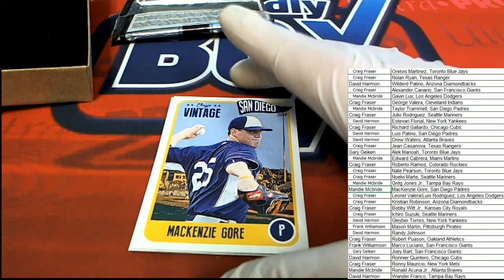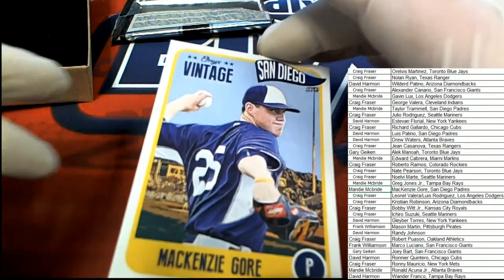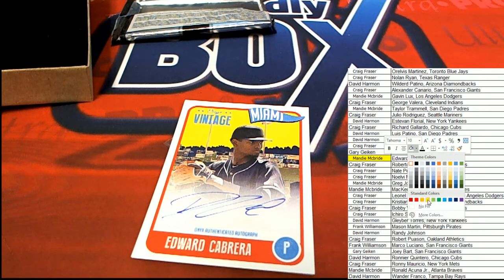Our first autograph out of the rip is an Edward Cabrera. Edward Cabrera. And that is going to be, congratulations with your Edward Cabrera. It's Mandy once again, this time with the hit.